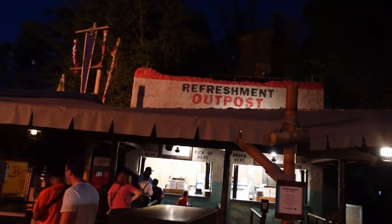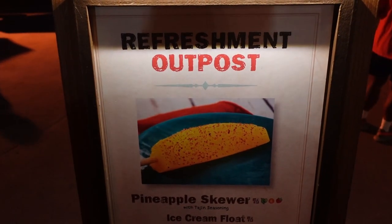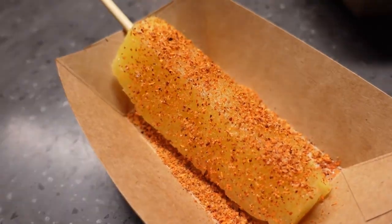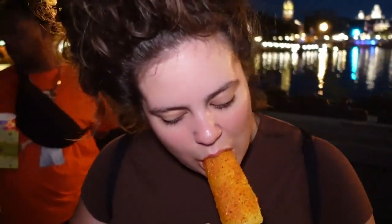Okay, we got it! The pineapple skewer with Tajin on it here at the Refreshment Outpost, just past Germany. Just a little side outpost. They've had these before at a previous festival, and I was like, I have to get this again. She's never tried it, so we're going to take a look at it and see what she thinks.